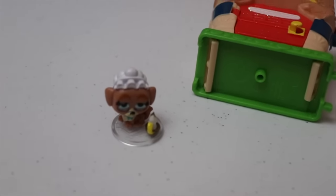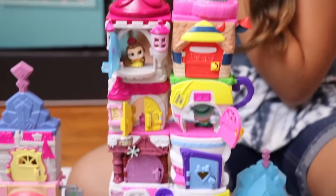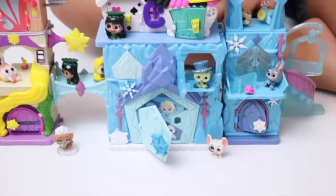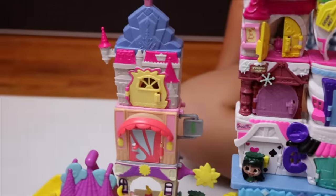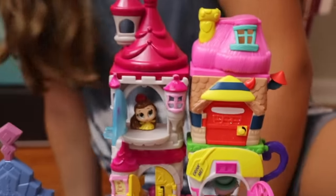Yep. Woo! Okay, guys, I got it all set up. Are you ready to see this? Look at this. Whoa! You need to see the inside. That's so cool. And the best part is you can stack them up however you want, can't you? Yep. Because they all fit together. Oh, okay. My goodness. You guys need to see inside.